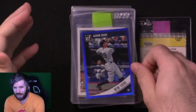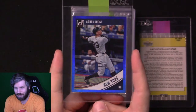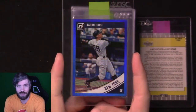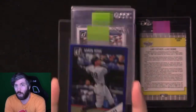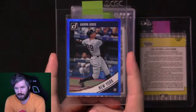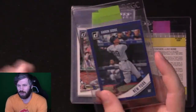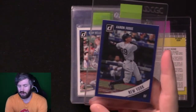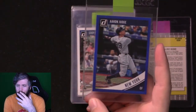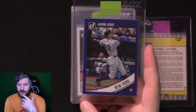This is where we begin our Panini Donruss baseball story, with this Aaron Judge right here. Obviously, in the recent video I put out, we got holo oranges. This one here is a holo blue Aaron Judge, which I think is stunning. I don't know if I said it in that video, but I really don't like Panini Donruss cards. I don't like it because there's no logos or anything like that, but with this one here, his chest is turned away, so there's no logo anyways.